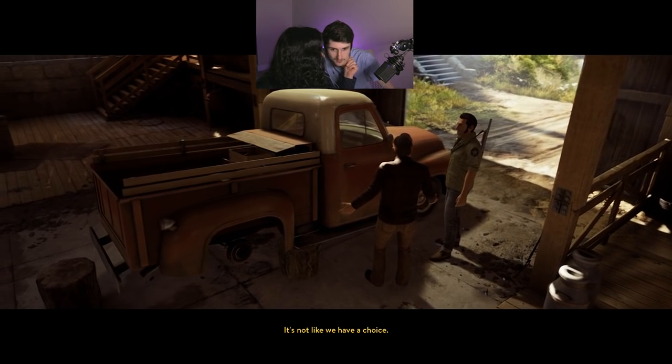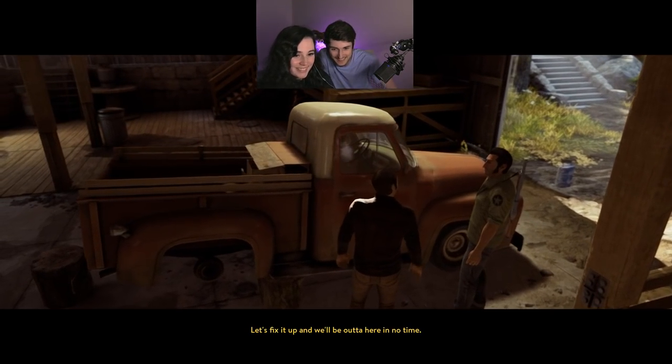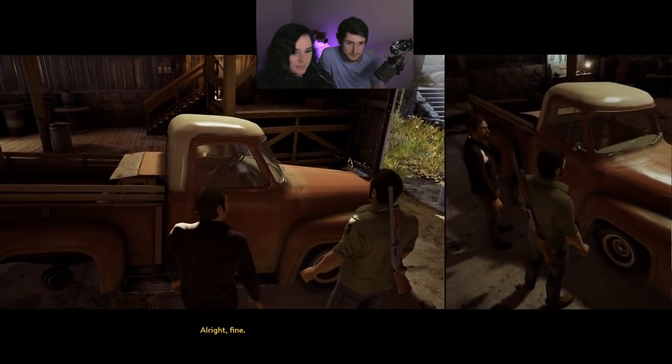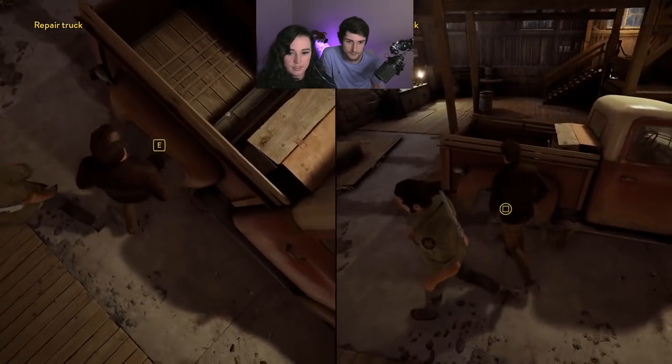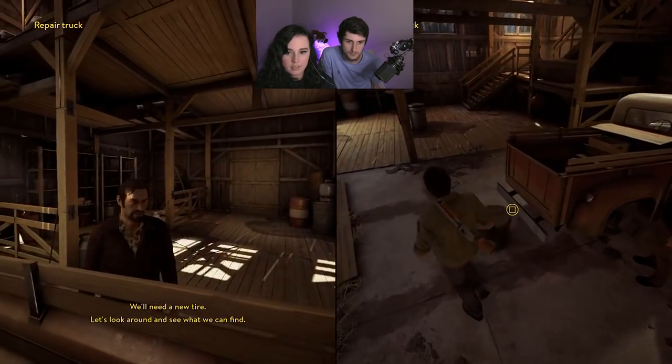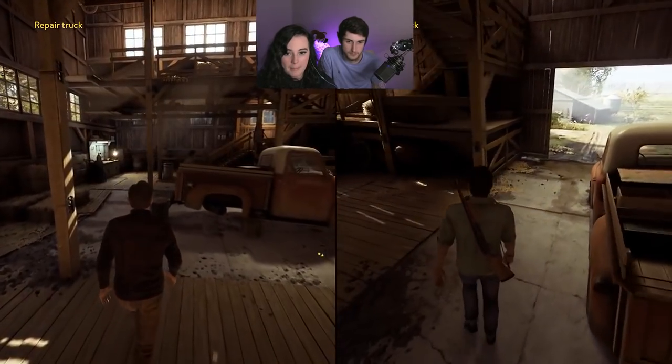Like, we have a choice. Sherby's running on foot. Let's fix it up, and we'll be out of here in no time. All right, fine. We'll need a new tire. Let's look around and see what we can find. Let's find something to lift the car.